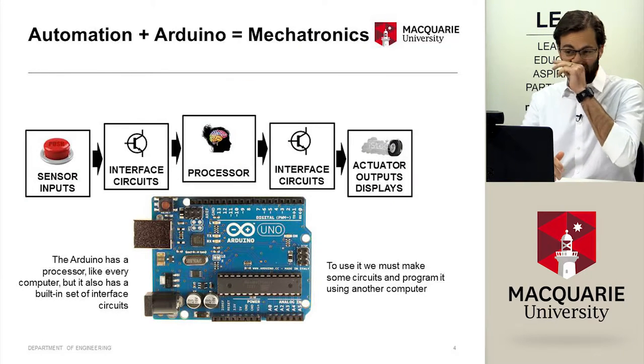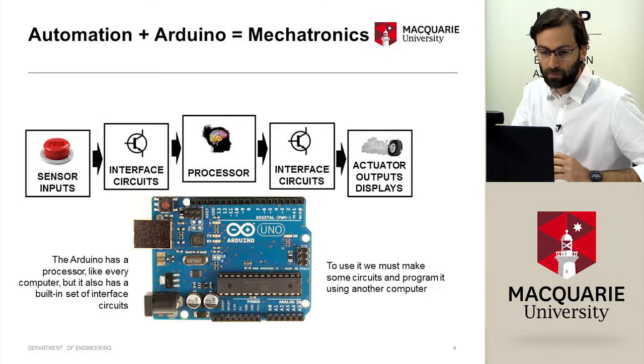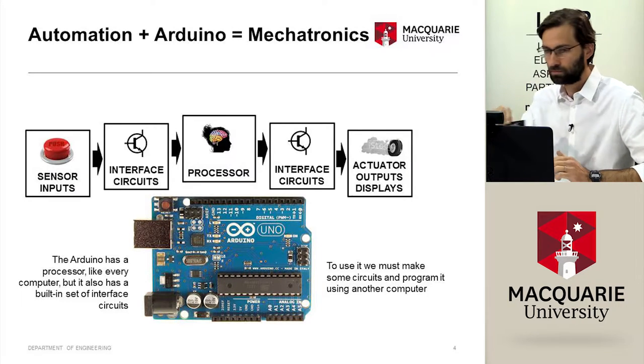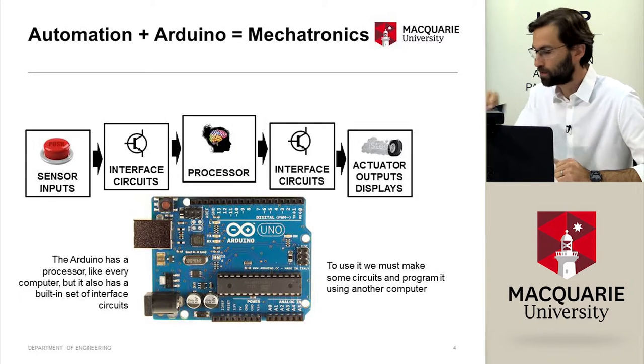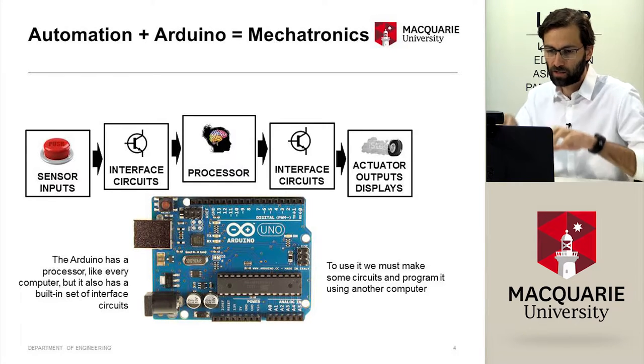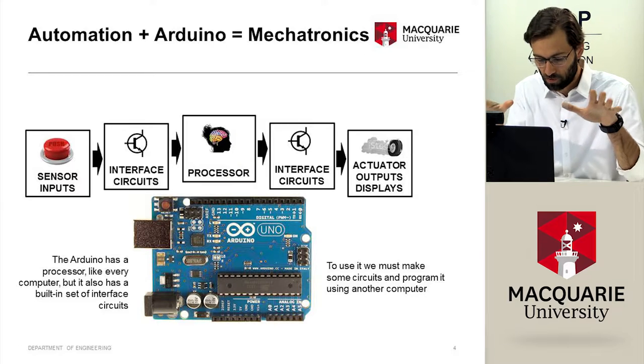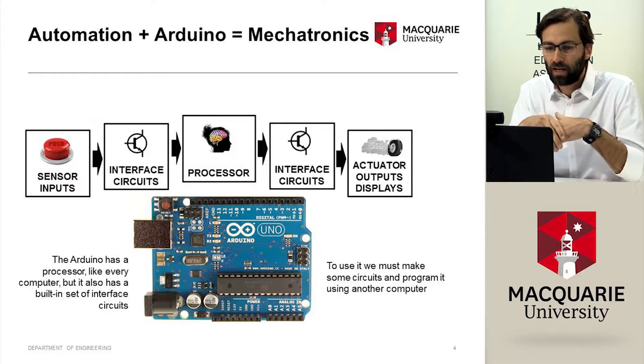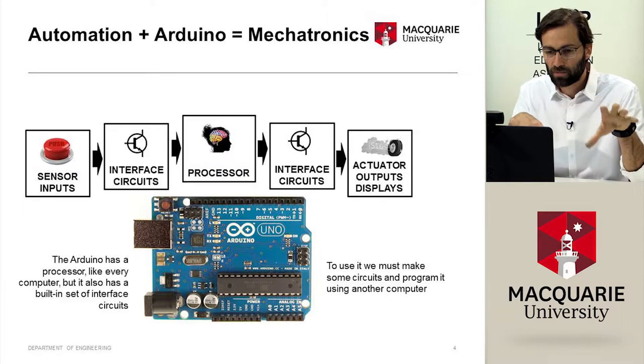So a little bit closer to what we're going to talk about today, we're going to use an Arduino, right? Looks like that. There's a picture of one there. And what we've got to do to make this a useful tool and to understand the full picture of automation is we've got to put some sensors on it.